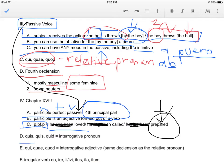Quis quid is presented in this chapter. That's the interrogative pronoun. It's different from the relative pronoun, obviously, in its spelling. Interrogative means it asks a question. For example, who is that girl? Who is at the door? Qui quae quod is the interrogative adjective.